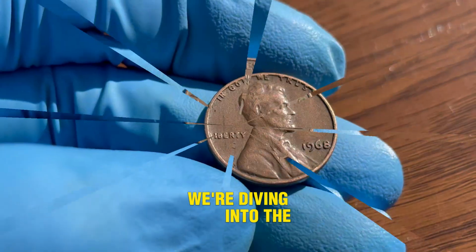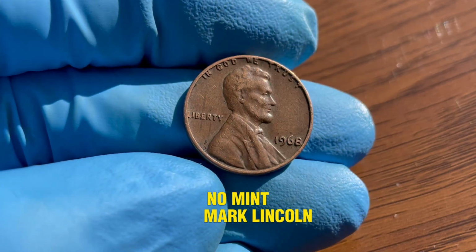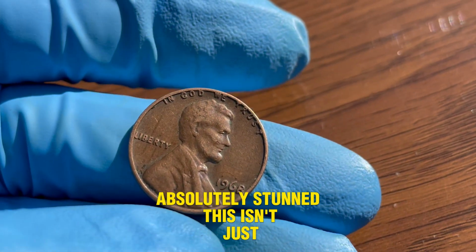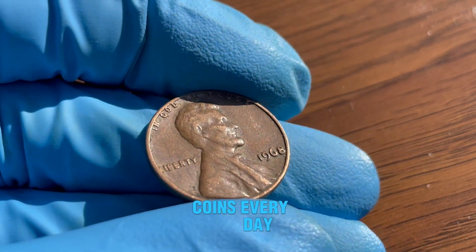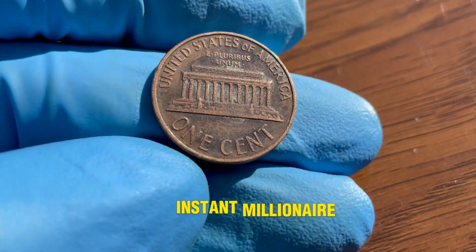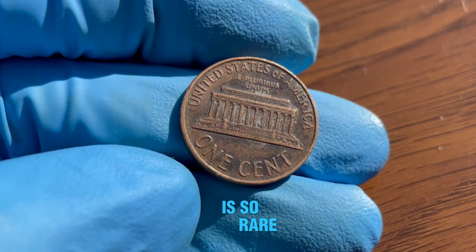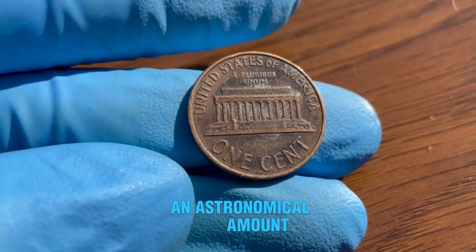We're diving into the fascinating story of the 1968 no-mint mark Lincoln penny, a coin that has left collectors around the world absolutely stunned. This isn't just any ordinary penny. Most of us see these little coins every day, but what if I told you that one of them could make you an instant millionaire? Stick around, because by the end of this video, you'll know why this particular coin is so rare, how to spot it, and what makes it worth such an astronomical amount.